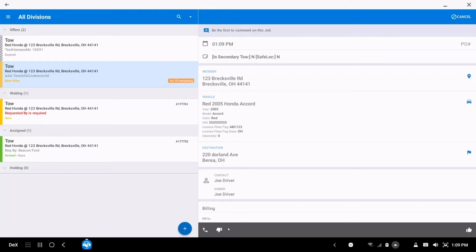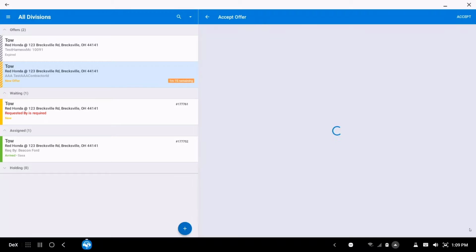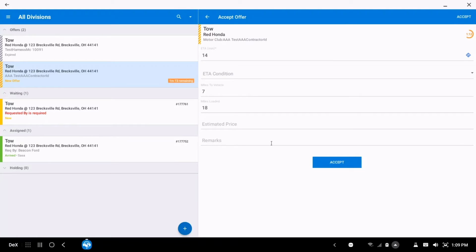I can reject it with the little thumbs down icon, or I can do the thumbs up and accept this call. So we're going to go ahead and accept it. Same thing, we're going to give an ETA, or at least a recommended ETA based on the distance. You'll still most likely put whatever ETA you're running at this time, let's say 45 minutes. We did add a little navigation key over here, so depending on how much time you have, you may want to map this just to make sure you can make your ETA.